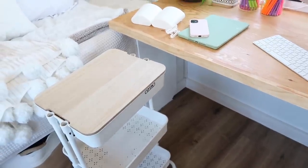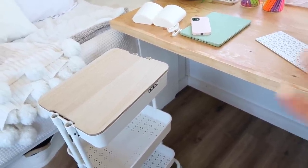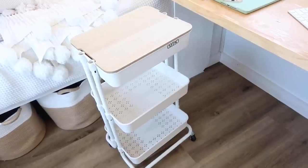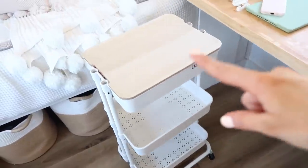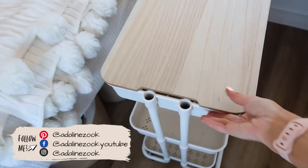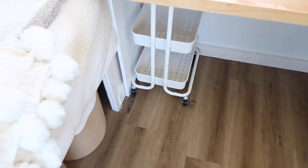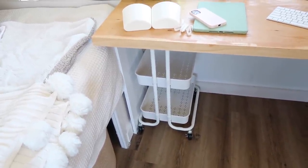Okay, so in a tiny space, you always want to use up every spare inch that you have. So I was looking for something that would work great underneath of here, and I found this little cart on Amazon. I put it together the other day, and it was super simple to put together, and it's really lightweight. It's on wheels, which is helpful. It also comes with a handle too, but it would have never fit underneath of here. So basically all I have to do is push it under here, and it sits right down underneath of there, totally out of the way, and I'm hoping that it can house a lot of the things that I want to put in it.